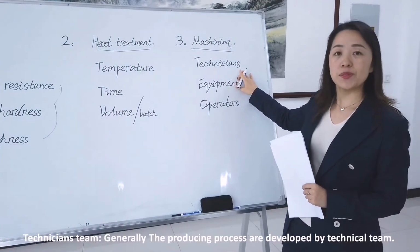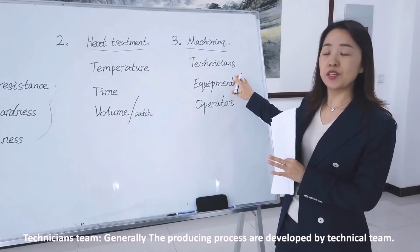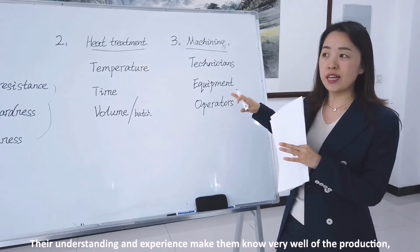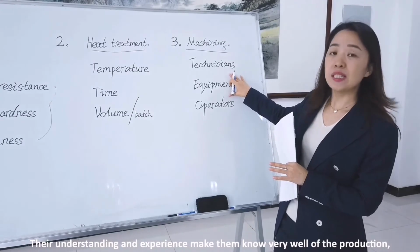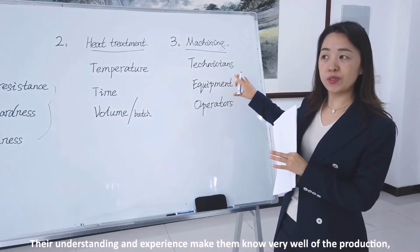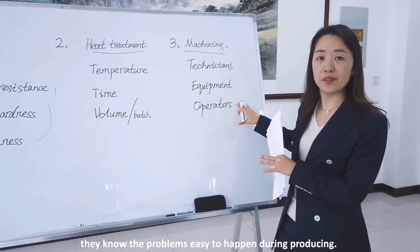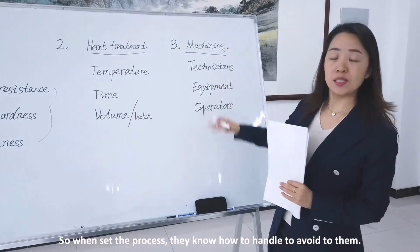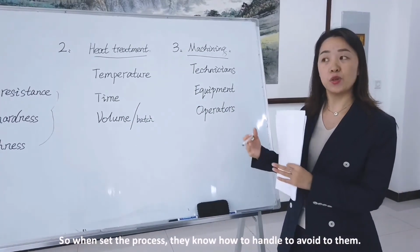For the technician team, generally the producing process is developed by the technician team. Their understanding and experience make them know the producing process very well. They also know the problems that easily happen during production. So, when they set the producing process, they know how to handle and avoid them.